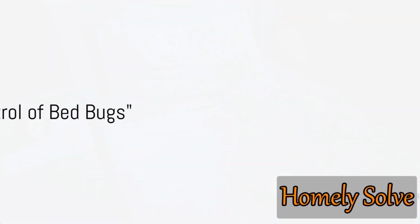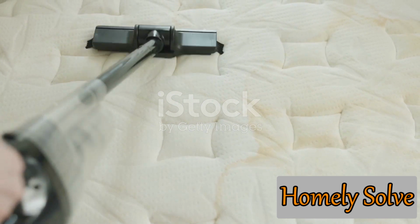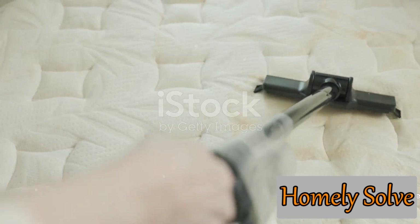Now, the big question is, how do you prevent and control these pesky invaders? Well, it all starts with regular cleaning. By keeping your surroundings clean, especially your sleeping area, you can significantly reduce the likelihood of a bedbug infestation.